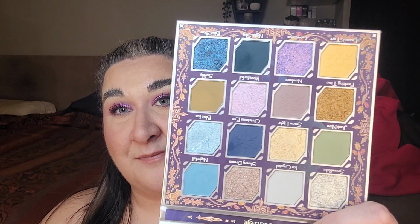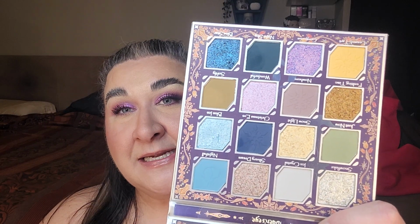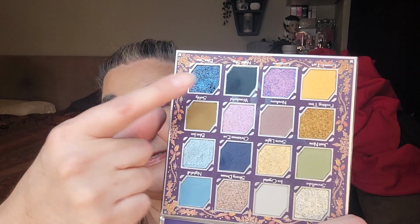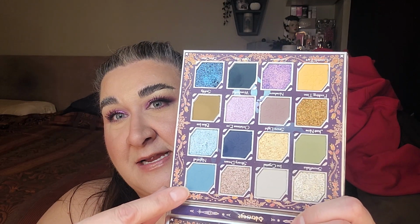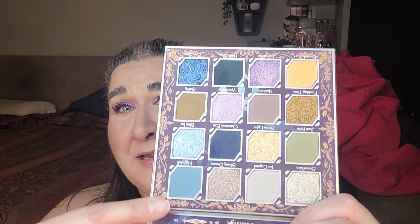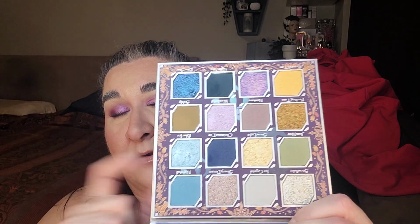But I did wear this recently in one of my updates. Can't remember which one it was, probably the Beauty Rehab one. And I had a few people asking me to recreate the eye look. And I used a couple of shadows from here. I used this one here that has more of a greeny blue, and I used this shade here. And there was one more. Was there one more? Maybe not. I can't remember. But anyway, definitely that one here and that one here.